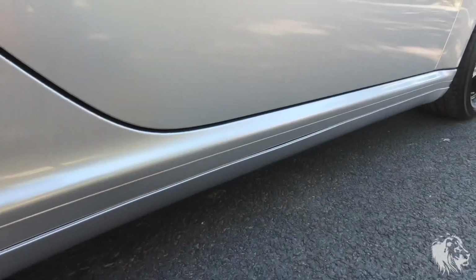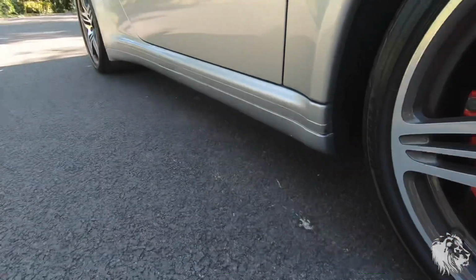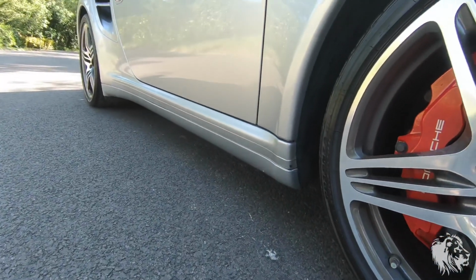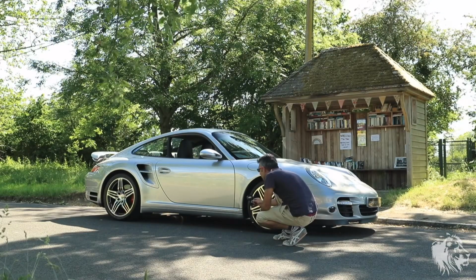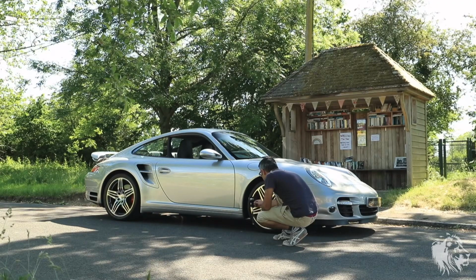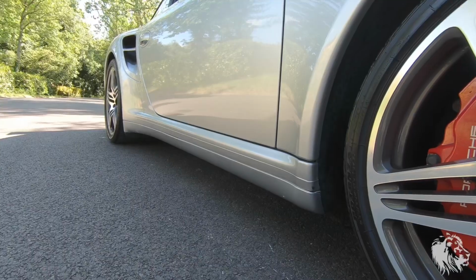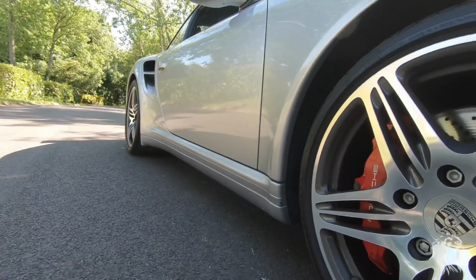And then you have the lower sills. Normally on a 997 Turbo and any other, the 4S as well, the four wheel drive Carrera 4 as well, they would be black plastic. On this car, they were spec'd from the factory, painted Arctic silver, just like the rest of the paintwork.